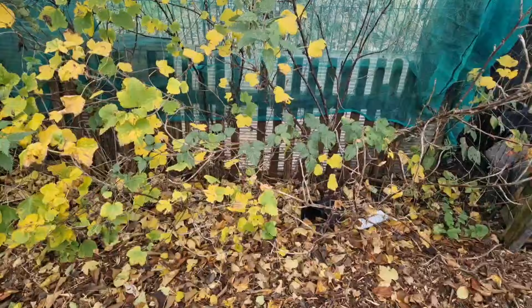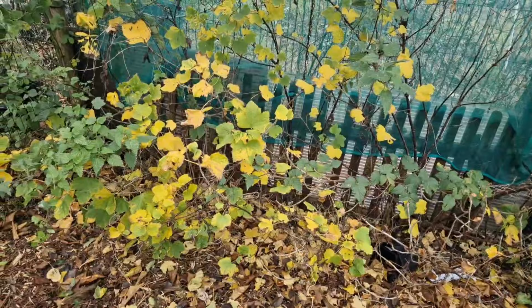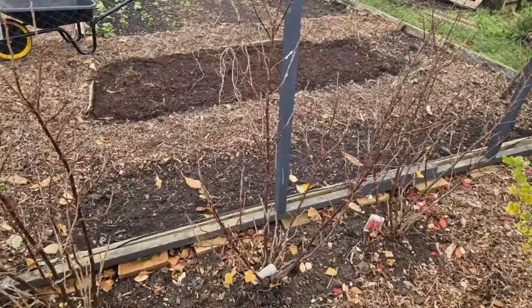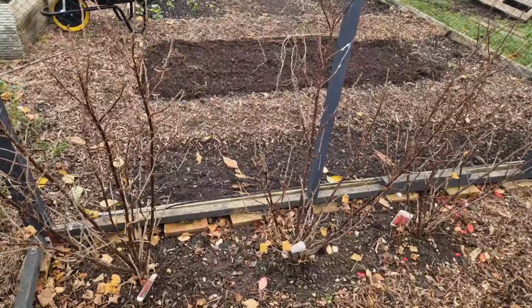Now, I've still got quite a few leaves on these berries down here, so we're going to leave these well alone, but we will take a look at the berries over in the fruit cage because they're near enough naked. So here are my red currants, and as you can see, all the leaves are off, so they will now be in their dormant stage, which happens in the winter time. So now is a perfect time to give them a prune. So let's get in here and give these guys a bit of a haircut.